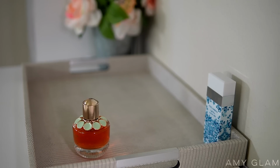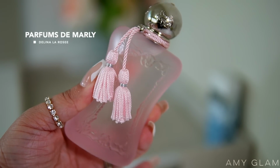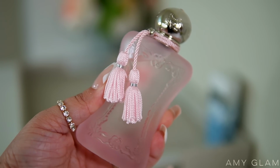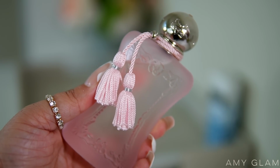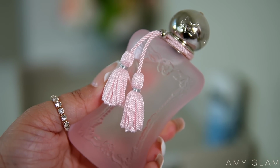All right, next up, I'm trying to get all of the new ones out of the way. Ooh, you guys, I just filmed a haul video and of course I'm going to be wearing this stunner of a fragrance, and this is by Parfums de Marly, and this is Delina La Rose. I'm obsessed. I'm so obsessed, and I hope that I stay obsessed because I haven't given it a full wear yet. So I cannot wait to give it a full wear and enjoy it because this is such a beautiful fragrance. I am in love with it so far. That is Delina La Rose.